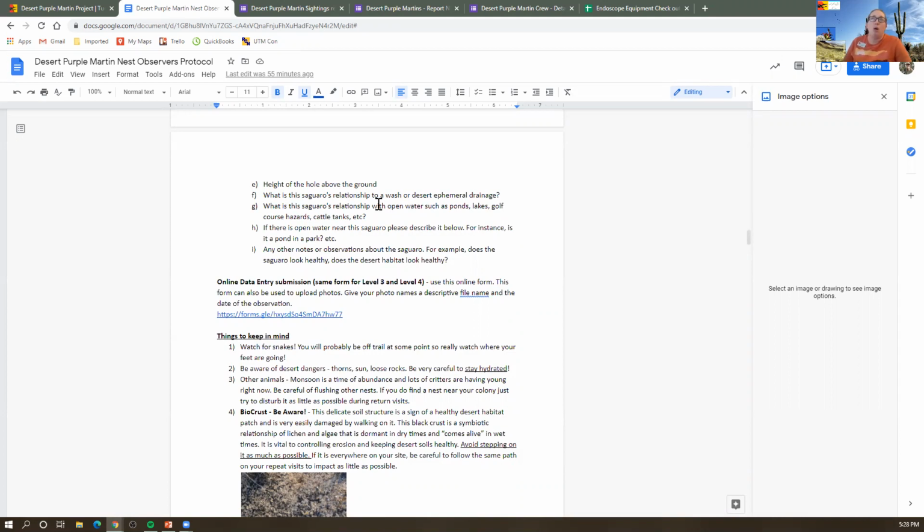And this is an interesting question that's come up over the last year. There could be a connection there, so we need to be gathering that info. What is your saguaro's relationship with open water, such as ponds, lakes, golf courses? Is there open water near the saguaro? Please describe it. And then any other notes or observations.